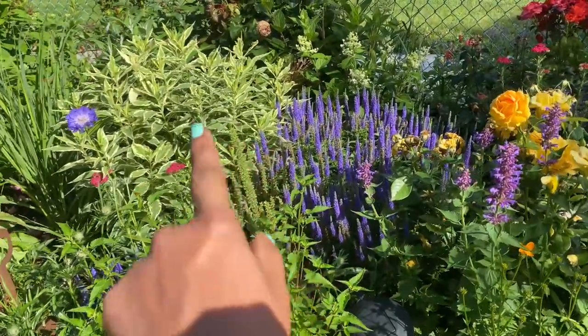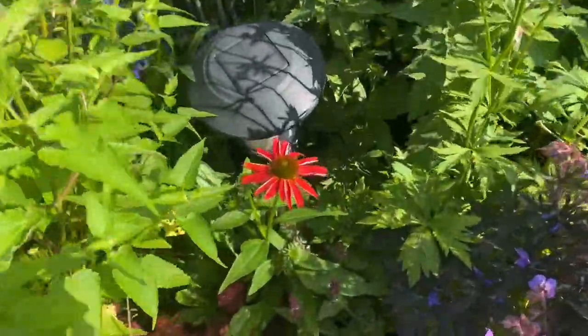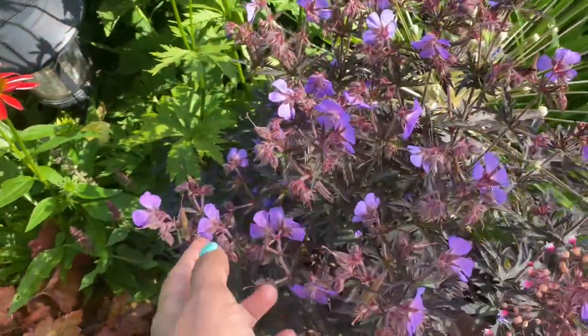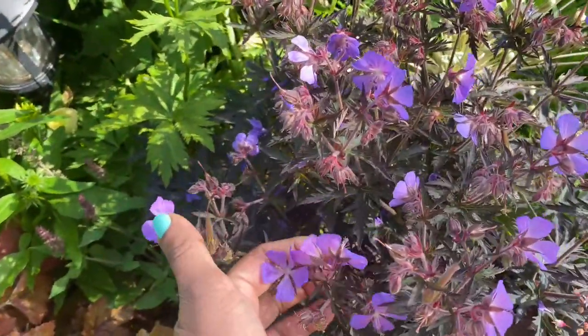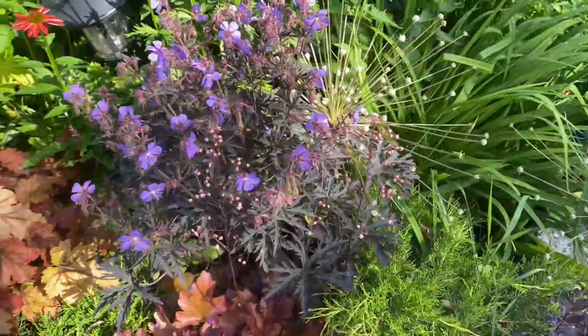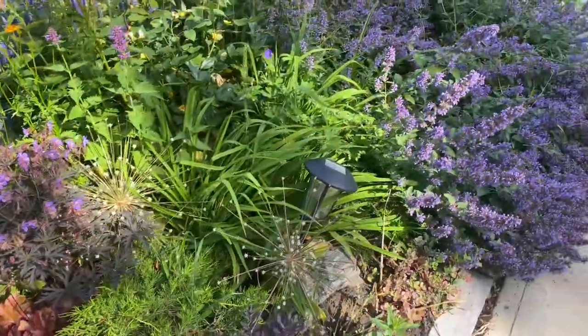And I will have more phlox that'll start to bloom. And I do have a red coneflower that's blooming here. It's gorgeous. More flowers here. These are geraniums that are blooming. These are dark leaf geraniums. Beautiful contrast of color and beauty here.